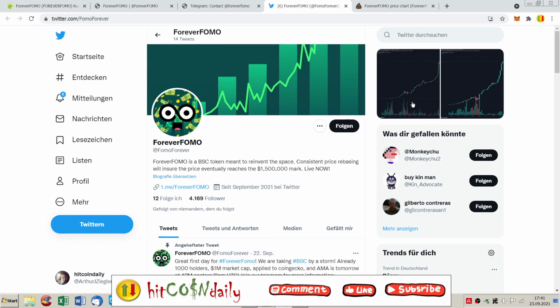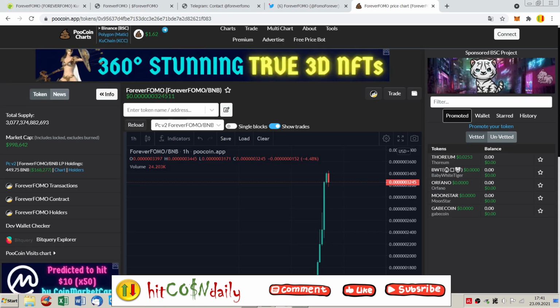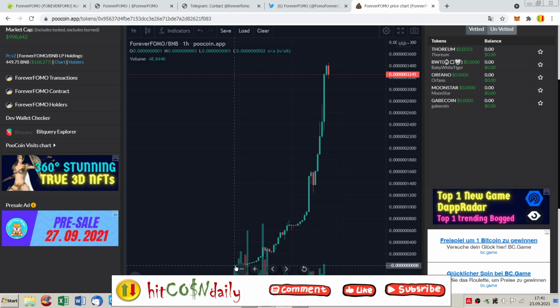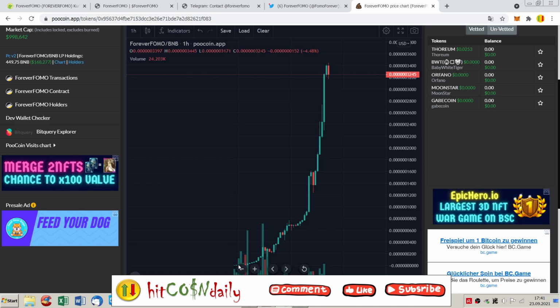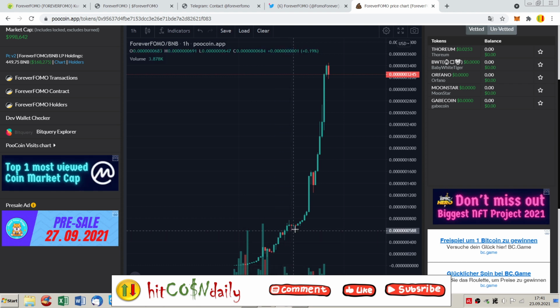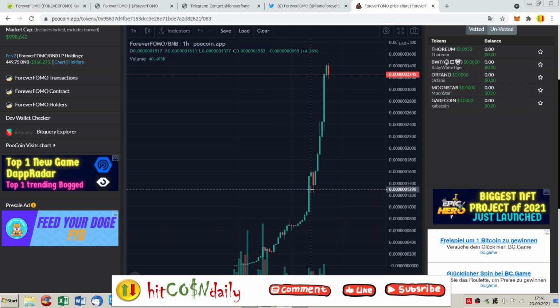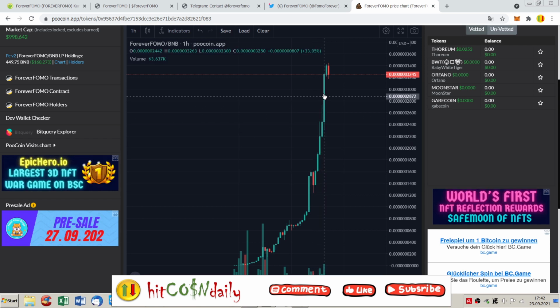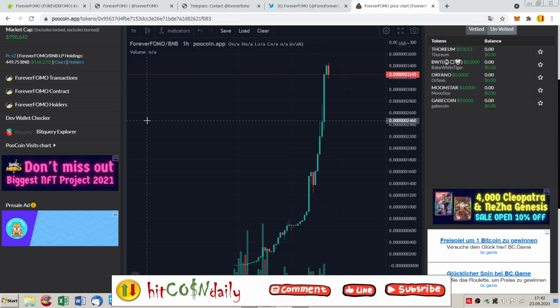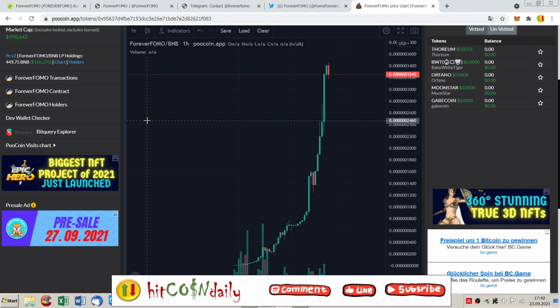ForeverFOMO, and you see this big green line just go one direction, and that means up. So we are looking right now on the chart, on the Bitcoin chart, and I can see the same as others see. Okay, we start here, price from, let it be 12, okay, 12, then we have here a 10x already, and here 100x, and right now a near 300x of this token from the point they start.